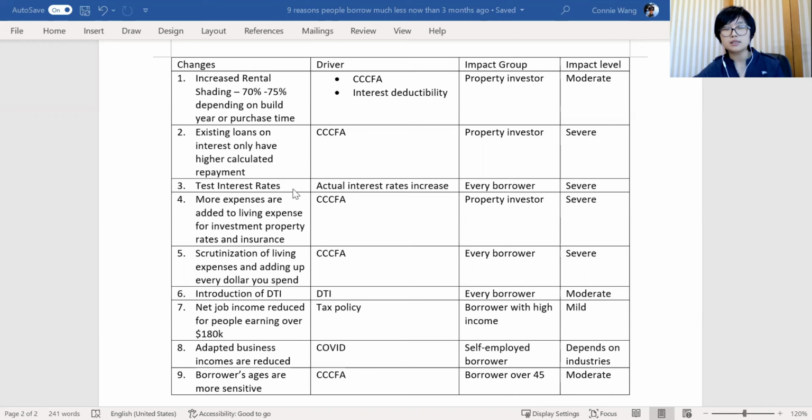So the test rates not only affect new loans, but also existing loans, despite your actual interest rates. So this impact is for everybody who needs to borrow money. It doesn't matter whether you're a first home buyer or an investor, you will be affected by higher test interest rates. So that's why it's severe, and the magnitude of that increase is big. Okay, let's look at the next one.